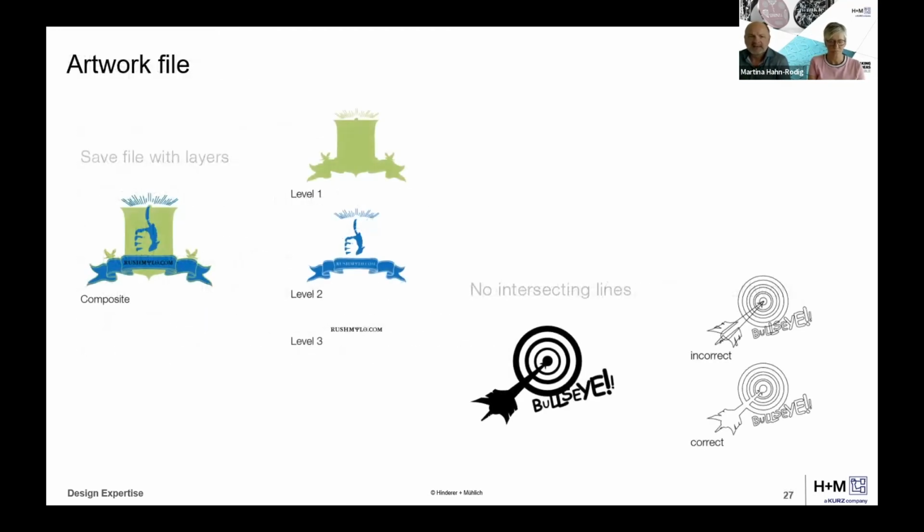So the artwork file, as I already said, save it in different layers. You see on the left side the composite, how it looks together, and you can easily put it on different levels. You can put different types of relief on different layers: this is level 1, level 2, level 3, or a structure could be integrated. So just give different levels, and then it's layers, and then it's quite simple.